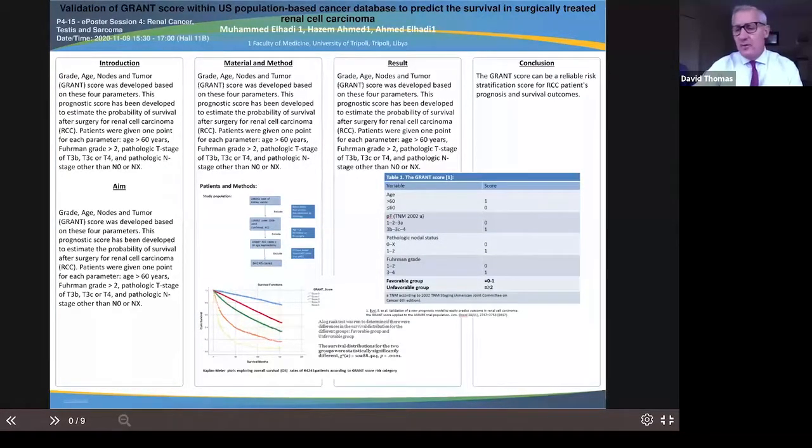It differs from the UCLA UISS score and the Leibovich score in so much as you don't need the complex pathology input, and there can be variation in pathologies, particularly when applying, say, tumor necrosis, and it makes it a much easier to use scoring system. And it's validated in this sample, showing clear prognostic benefit, distinguishing the groups.